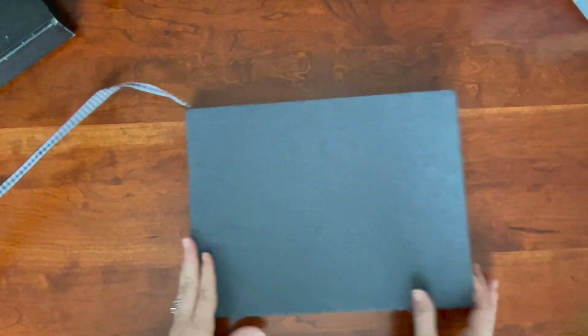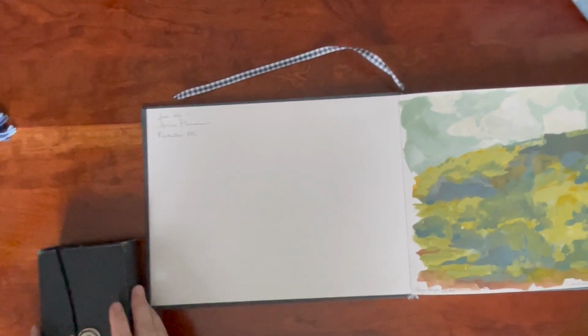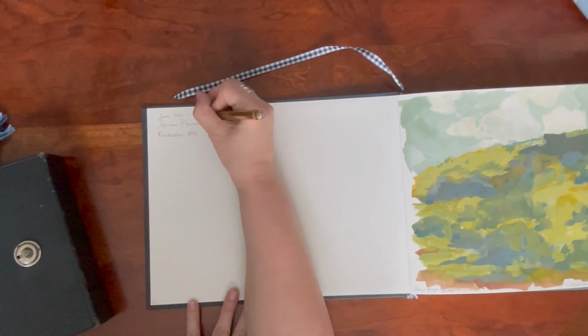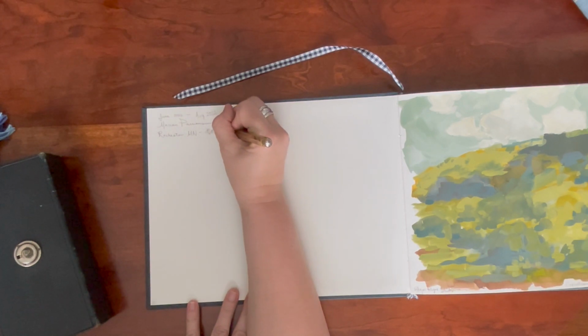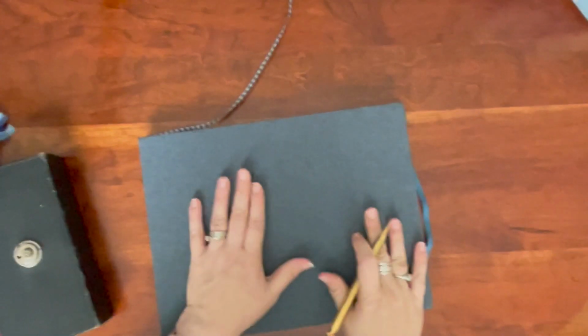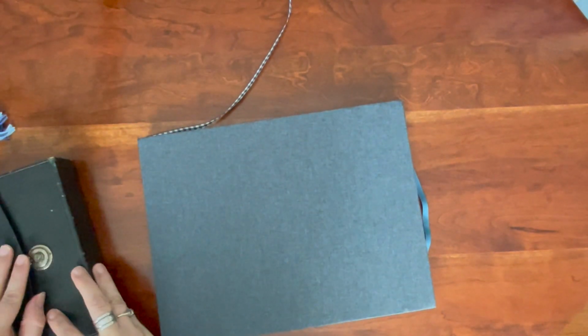This is the sketchbook I have been working in, and actually I need to put a final date on this. I finished this book in August of 2022, so I worked through it pretty quickly, and I started in Rochester, Minnesota, and I finished in Gettysburg, Pennsylvania. This is my favorite sketchbook right now. I love that it's inexpensive.